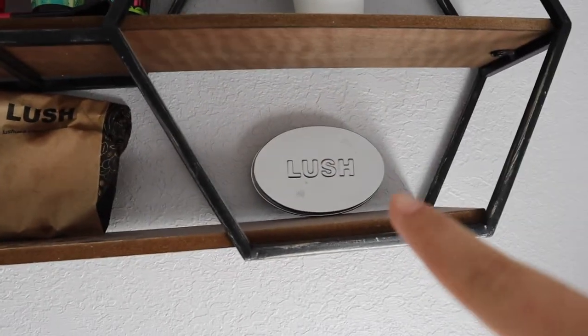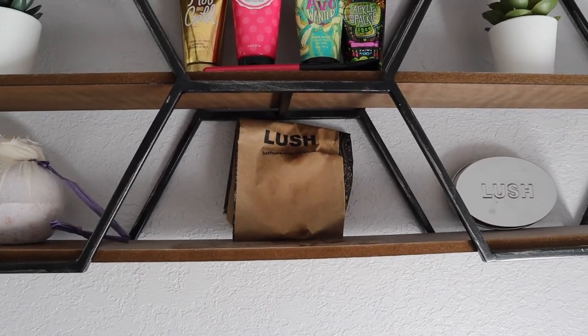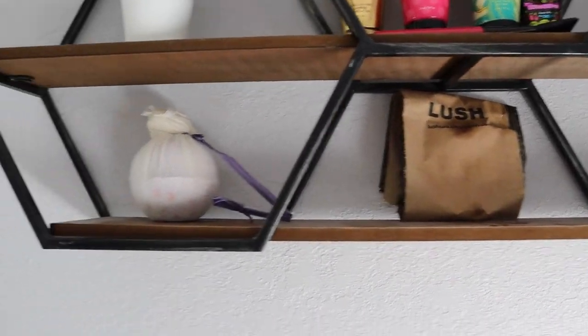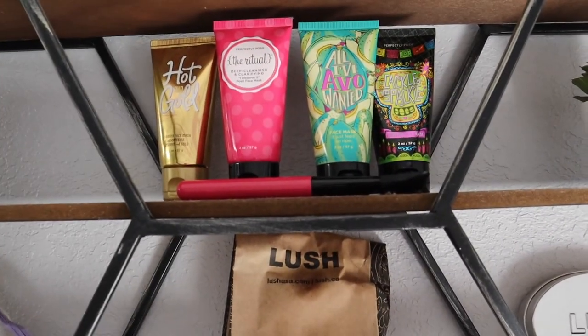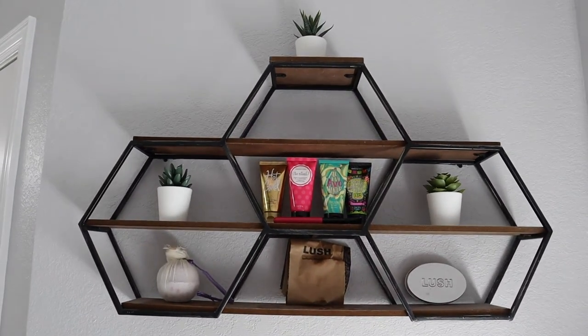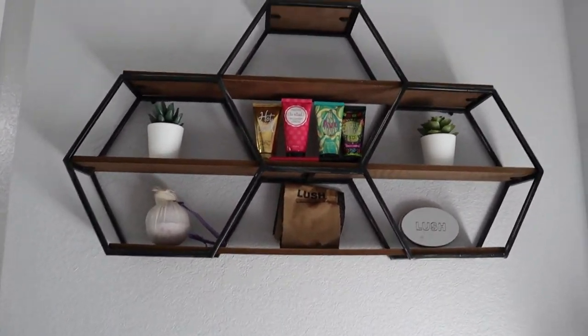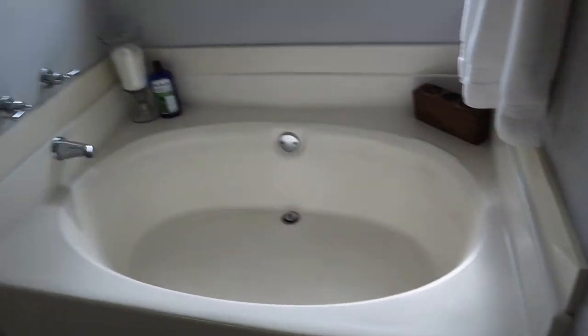A little Lush lotion bar, and a Lush body bar, a bath bomb, some plants, and then I just put some of my face masks up there because I really like them and I like to do face masks whenever I'm in the bathtub. So yeah, that's pretty much everything.